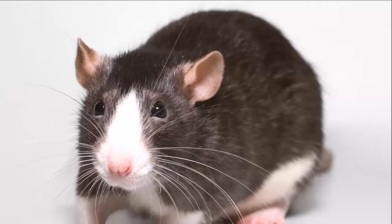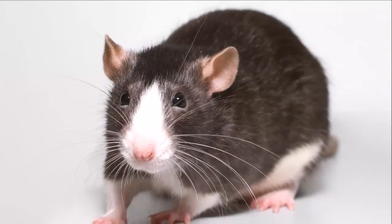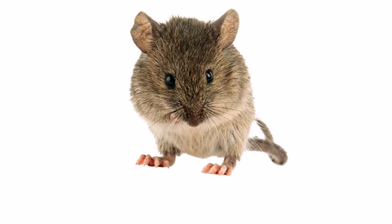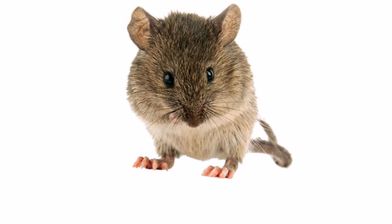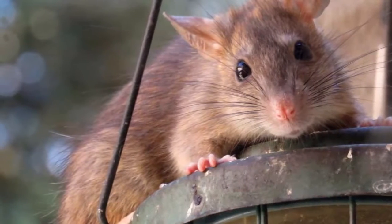Order is no longer a limitation for these animals that are in search of food and shelter. So if you have these urban visitors in your home, we tell you some natural alternatives to keep them away from home, without resorting to poisons and dangerous chemicals.